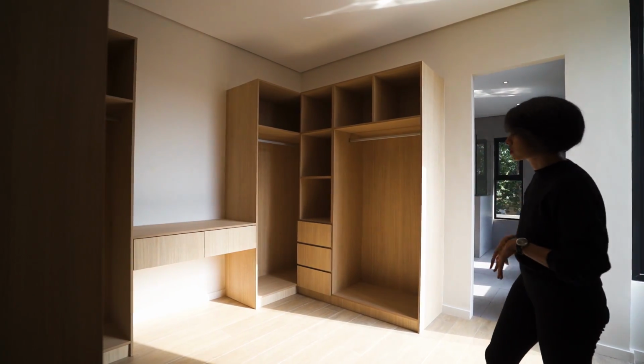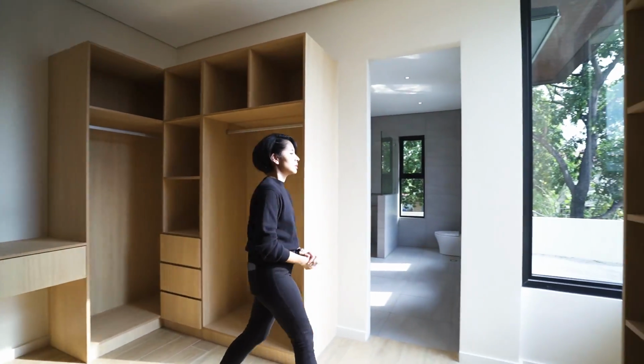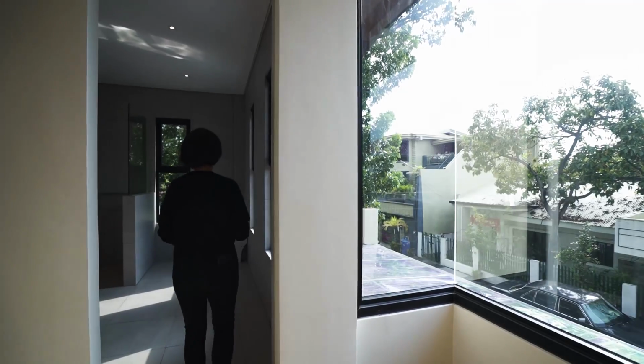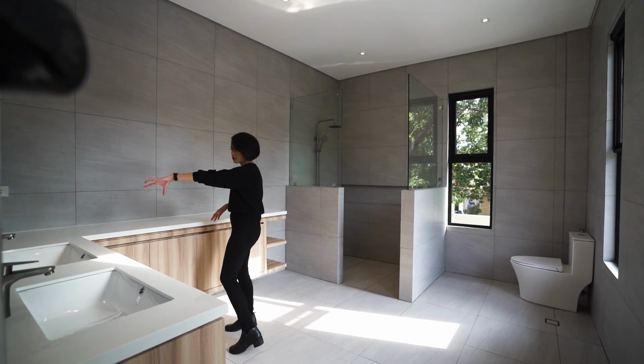Okay, now over here you have your walk-in closet. You have so much storage space. You have a vanity here in the middle. Clearly, you're supposed to put a mirror there and a seat. You have a corner window that lets in so much light. And this is the ensuite, toilet and bath. You have his and her sinks and lots of counter space, so it's an L-shaped counter.